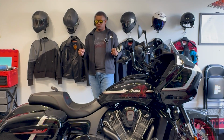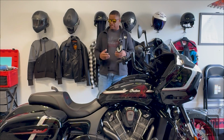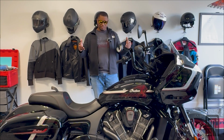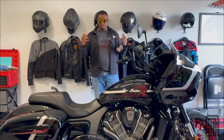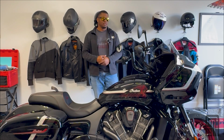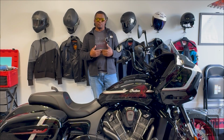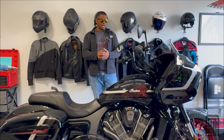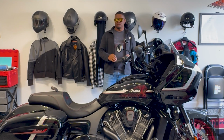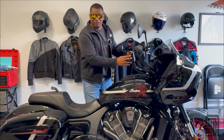It just looks so good. I love the way this looks. Indian Motorcycle really knocked it out of the park, man. People can say what they want, but these motorcycles are just stunning. They look so good. They perform good. They ride good. And those are the things that are most important to me: the performance, the ride, and then the overall look of the bike. Gorgeous. All right. So before I get way too deep into that, let's talk about these bars.